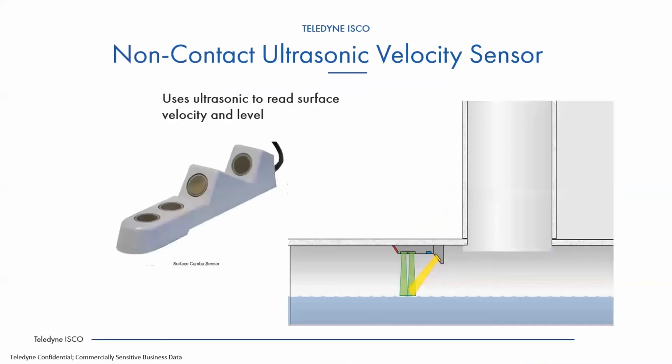Now, ultrasonic sensors, they operate the same way, but what's different about them is that instead of mounting it in the chimney of the pipe, you mount it inside of the pipe. So you lose the ability to use that extraction tool. However, it is still non-contact, but it uses the ultrasonic level and velocity, and it will need the ripples of the surface to be able to get a velocity reading.